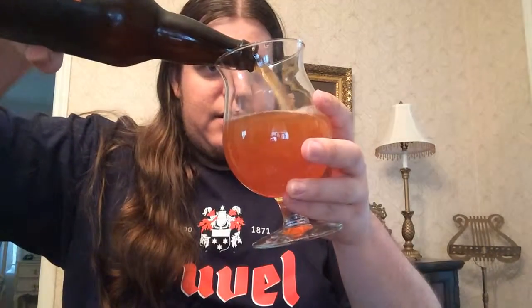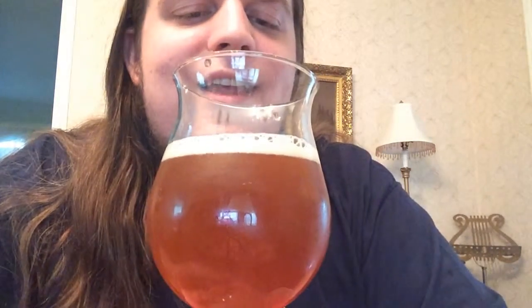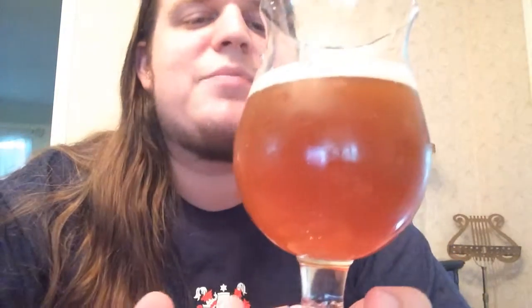And let's see if we're able to get a head on this. A little bit left in the bottle for another half glass probably. Pours an extremely short, like half finger of just slightly off-white head, large bubbles in it, and it's probably going to dissipate. In fact, it's already dissipating down to just a film.